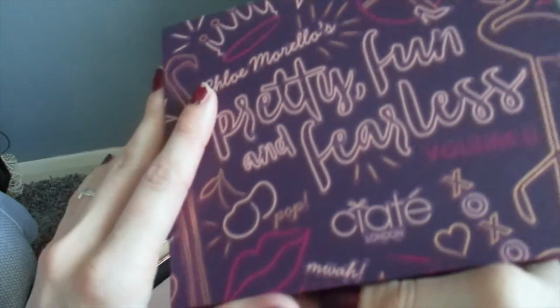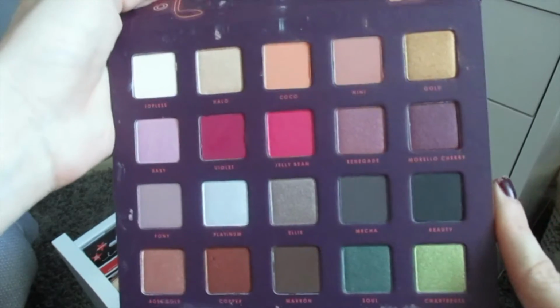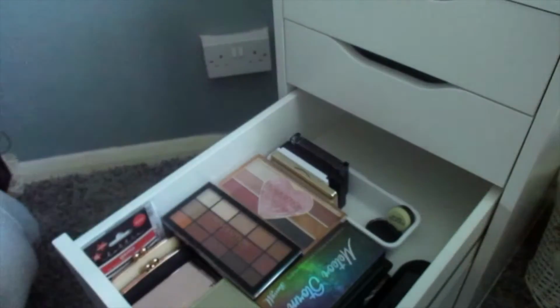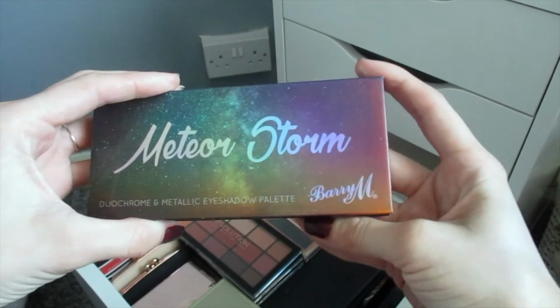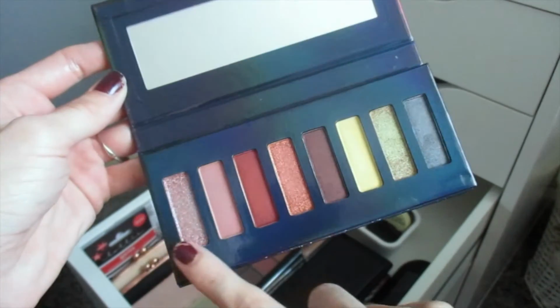And then I have the Ciate London eyeshadow palette, and again they're very gorgeous colours. I so love these colours. I then also have the Barry M Meteor Storm eyeshadow palette, which I've just recently purchased. These are all shimmery colours.